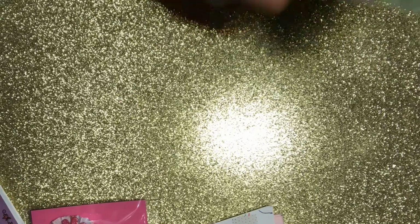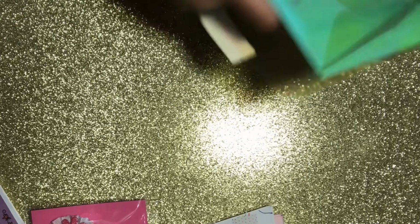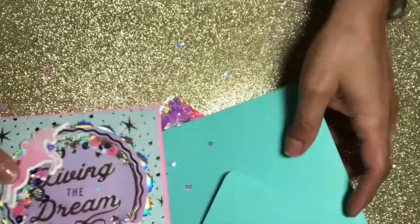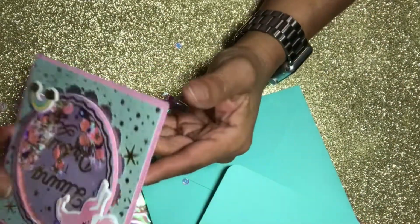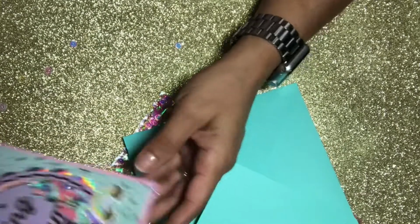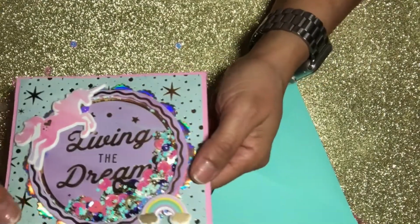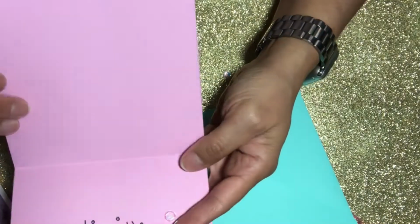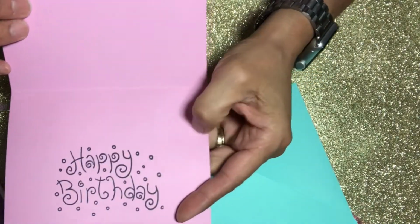this one is from Disco Dolly. I'm sorry for the crinkling. I didn't get a chance to open it, but look at how pretty the bag she put it in. So pretty. Oh, shakers. I love shakers. Let's see. Living the dream. The unicorn. So cute. There's sequins going everywhere. Happy birthday. Oh, that's cute.